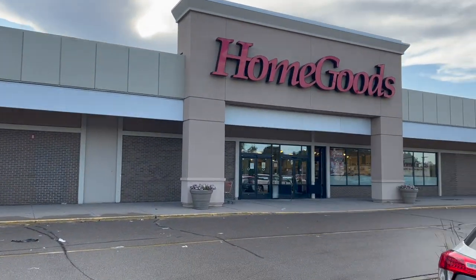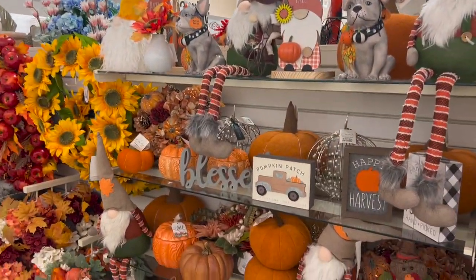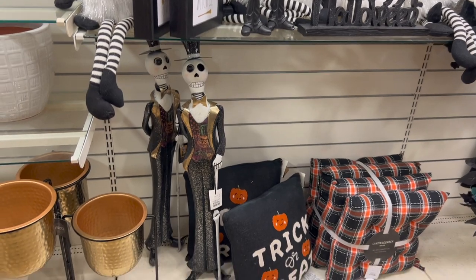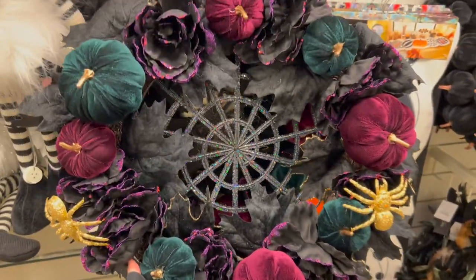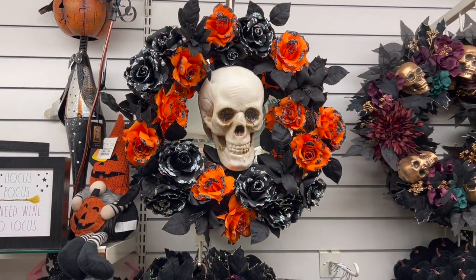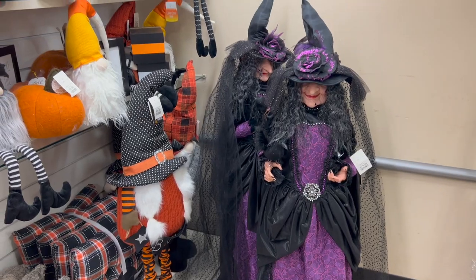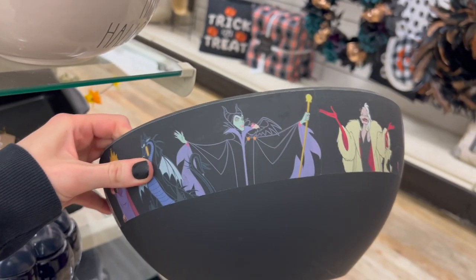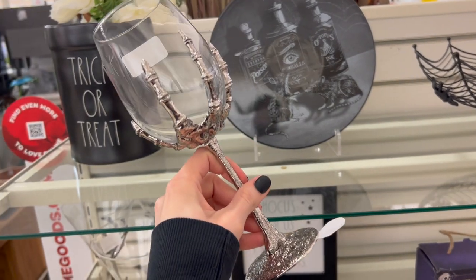Next, I went to Home Goods and I hadn't had any luck at any of these stores. I'd gone to a couple of them, but this one had a tiny selection. They did have the wine and martini glasses that have the skeleton hand holding it.